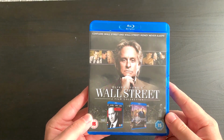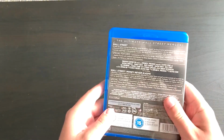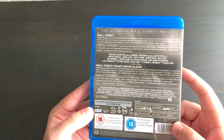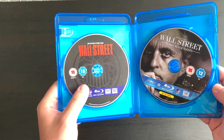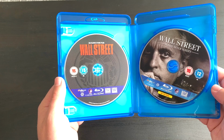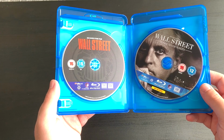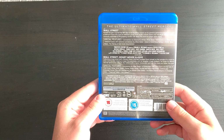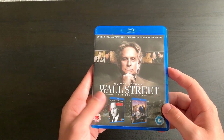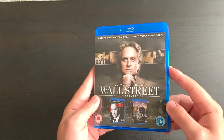And then lastly, for the update, we have the Wall Street 2-film collection. I had never seen these before, so when it was, again, $3.99, I decided to pick it up and give them a watch. Loved the original. The Oliver Stone film was fantastic. Really, really enjoyed that. The second one was kind of a hard thing to get through. It just wasn't nearly as good. So it was a shame, but I really, really enjoyed the first film. So I'm keeping it mainly for the first film, not so much the second. But yeah, Wall Street.